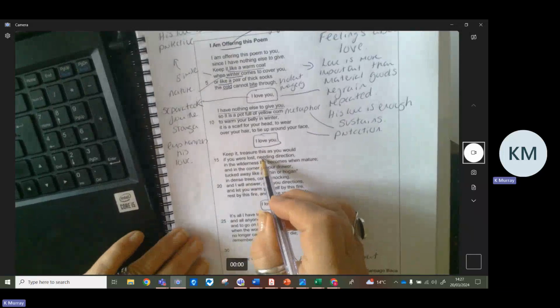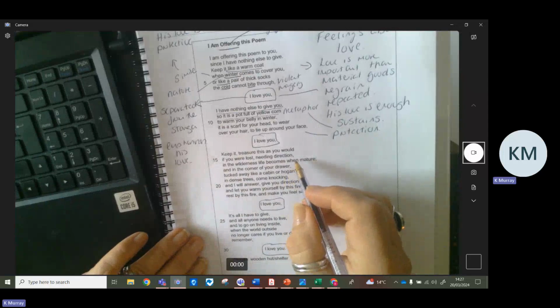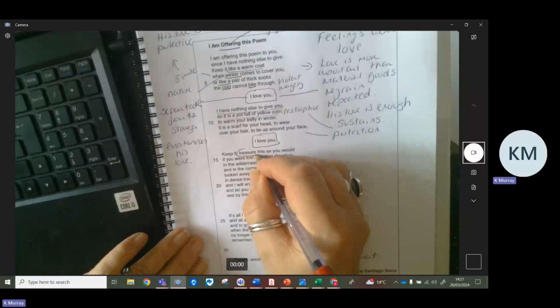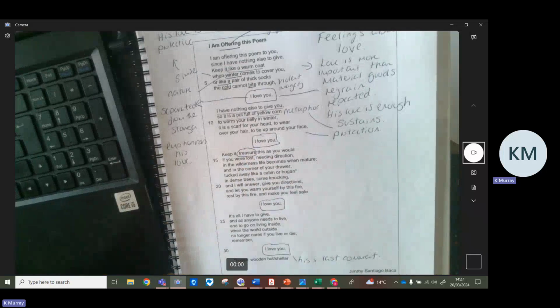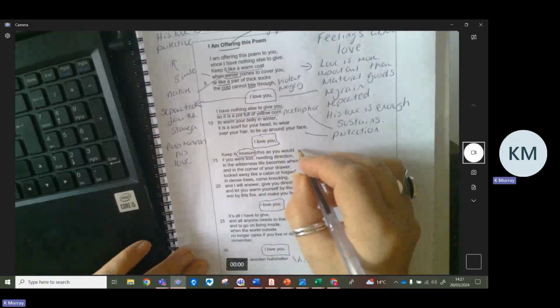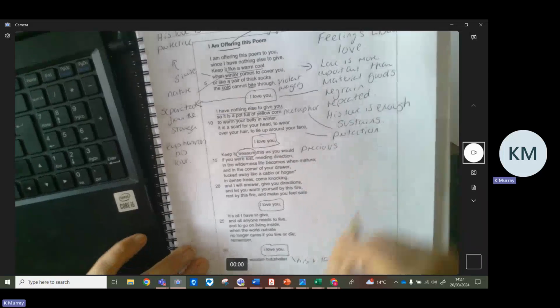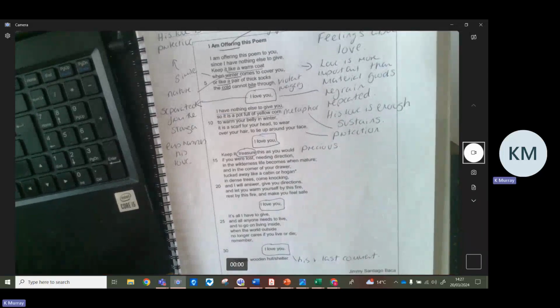Keep it. Treasure this as you would if you were lost and needing direction. Right, now straight away, I see a word like treasure. And not many of you analyse this word. I'm not sure why, because as soon as you see that word treasure, you think, oh, that word's doing something. Well, keep it and treasure it as you would. The use of the word treasure clearly suggests to us that this poem is something precious.